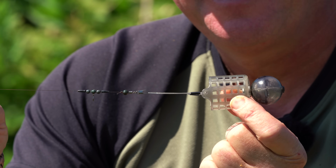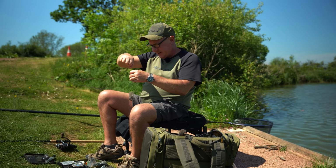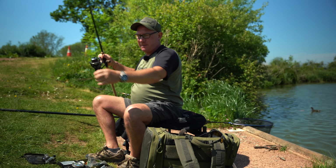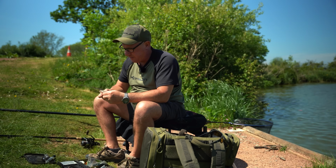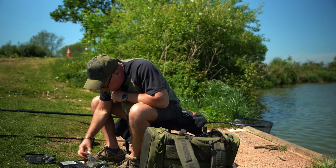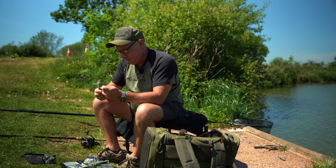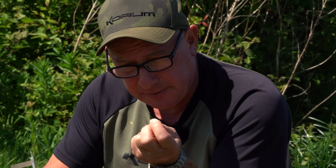Okay. Hook link choice, simply down to you. We've seen today that a slightly longer hook link is working better for us than a short one. So I'll tie a quick hook link up for you now. You can see exactly what we're using. Basically what I've done is taken a length of our 6-pound smokescreen hook link, tied a Preston medium band on the end, latex band.